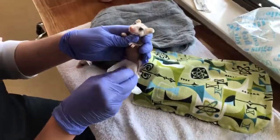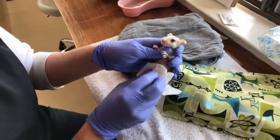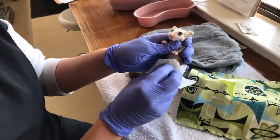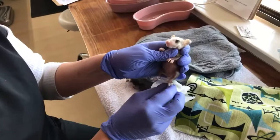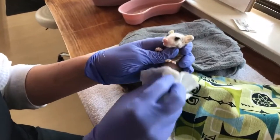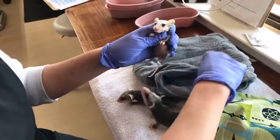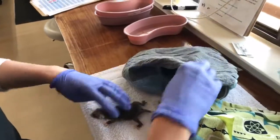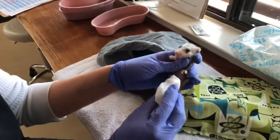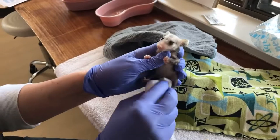Okay, fair enough. And so right now you are stimulating our little friend here. Stimulating is mimicking what the mother would be doing. In the wild, the mother would be licking that genitalia to encourage the offspring to eliminate, to urinate and defecate. This has to be done every feeding, and for some individuals we'll do between-feeding checks just to give them the opportunity, because you don't want that waste to build up within them. That is a critical part.